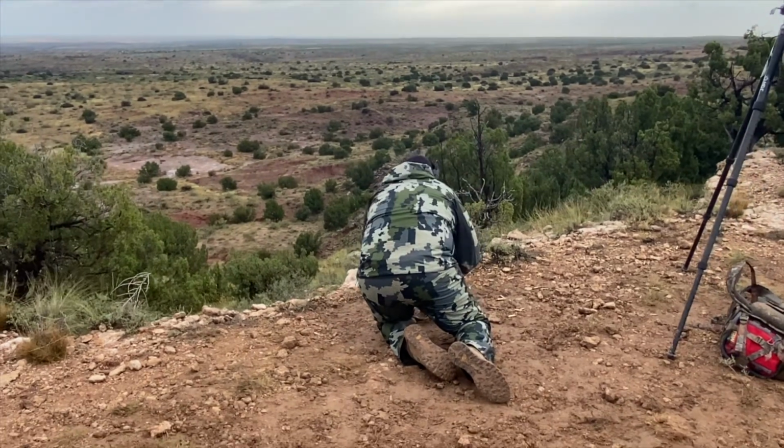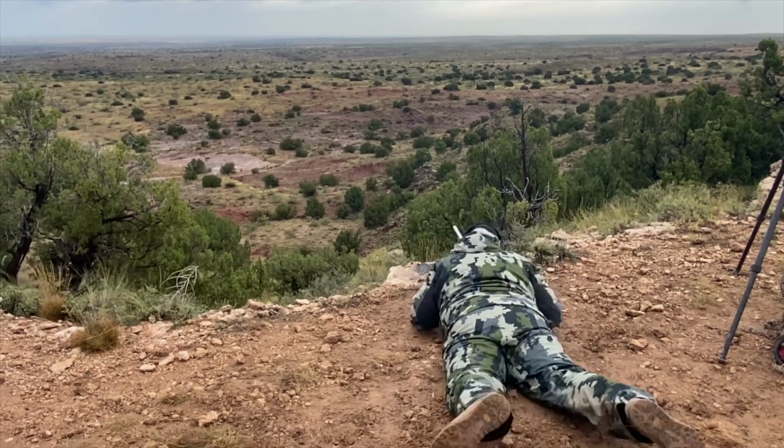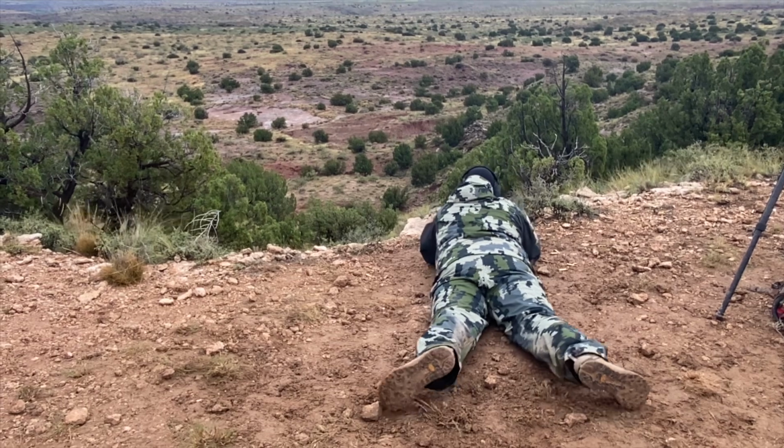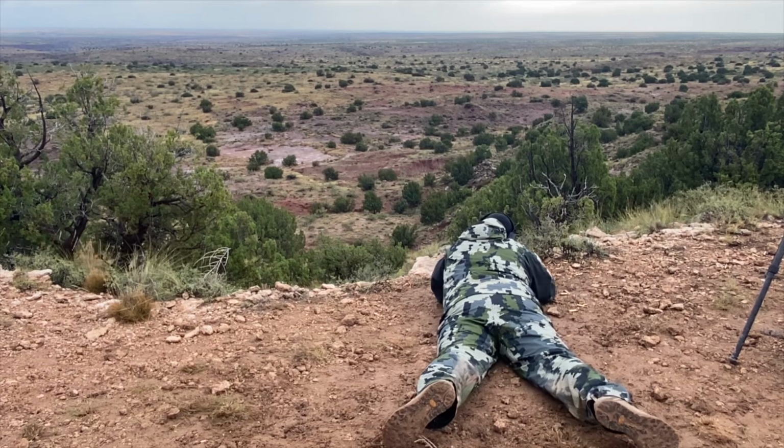The chassis was too heavy. I had a heavier contour, probably an M24 contour on my barrel. That's too heavy, unnecessary, especially for a light recoiling 6mm.